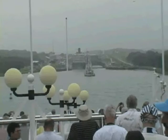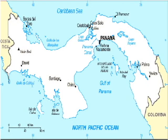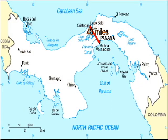But the Panama Canal is unique. It has no pumps. Its operation relies solely on gravity. Here's a short and simple description of the canal. It crosses the Isthmus of Panama between Colón and Balboa. It is 48 miles long and does not run east to west, but rather northwest to southeast.